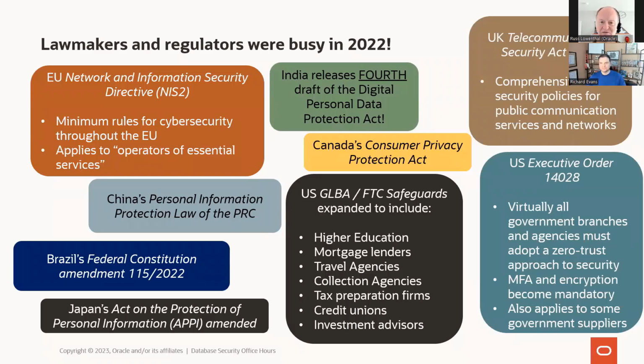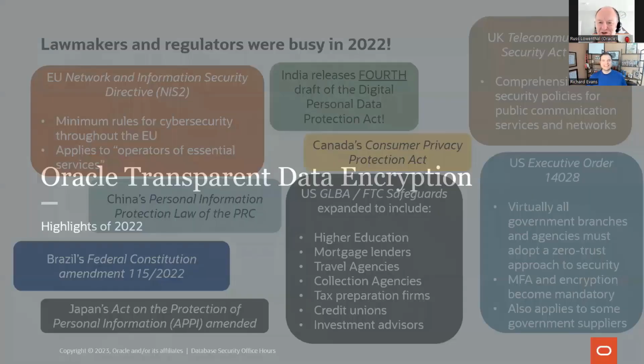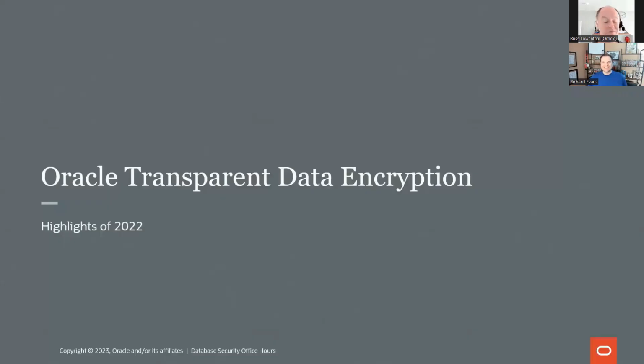So let's dive into some of the things that we brought to you last year. If you attended every single office hours last year, you may have heard of most of these, but it's pretty easy to miss one. And we all need to stay current. So Rich, why don't you take us away and tell us what's new in encryption and key management?